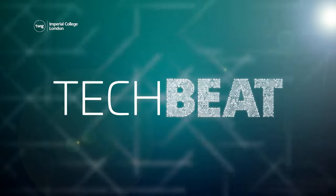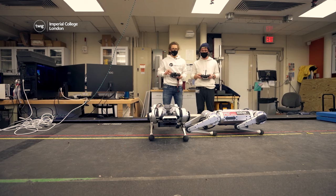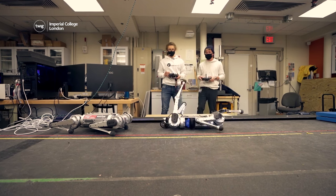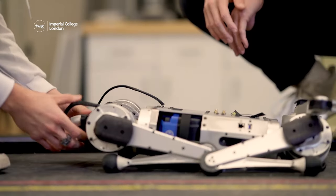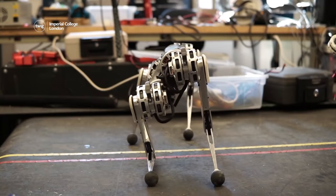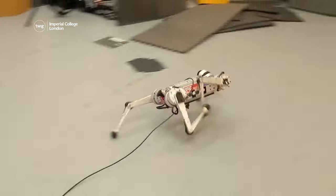And finally, it's Tech Beat. Scientists at the Massachusetts Institute of Technology are developing a new robot. And it's teaching itself how to run.